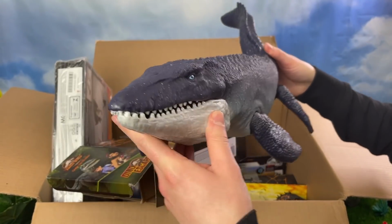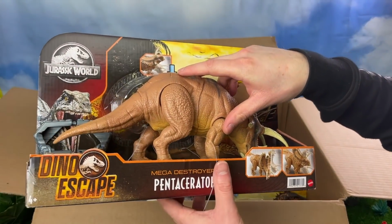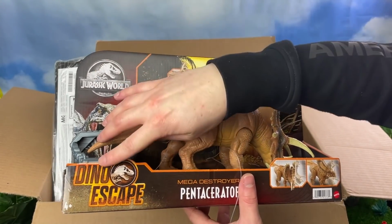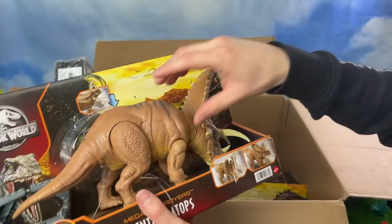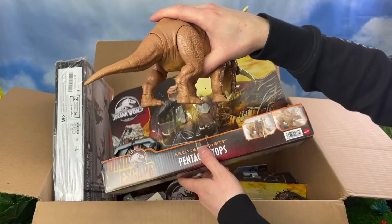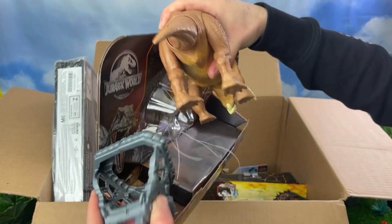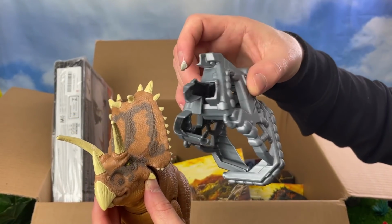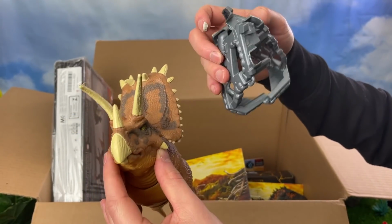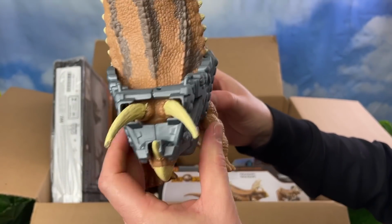Let's move on. The next one we're looking at is the Pentaceratops from the Jurassic World Dino Escape series, and this is part of the Mega Destroyers. We'll take the dinosaur out, and over here is the cage to trap the dinosaur's head. Now we're going to take the face cage thing and we're going to put it on the Pentaceratops. All right, got it on now.